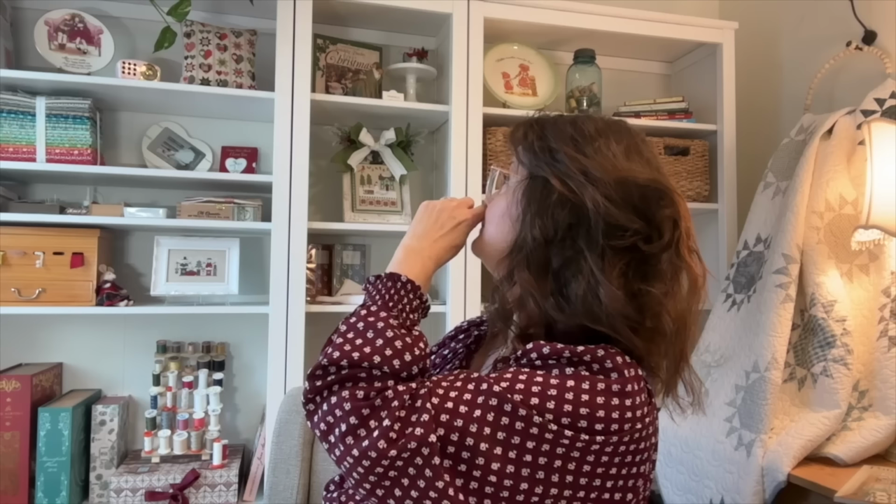It's a little statue of a grandma holding a baby with a quilt. So this is going to be my book where I jot down my plans for this year and years to come of just stitching. So stitching projects, maybe some quilting too.